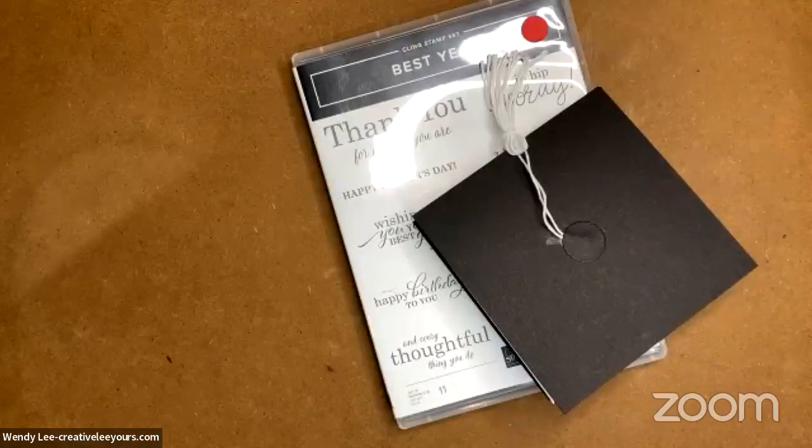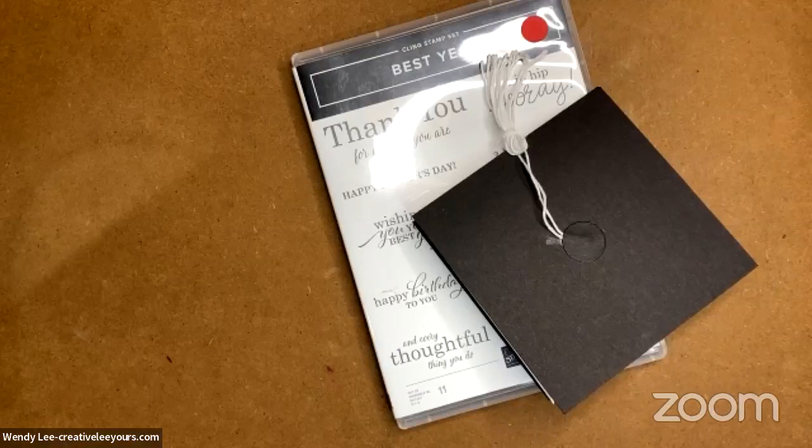Today I decided that we were going to focus on upcoming graduations. I don't know if you have a graduation that you need a card for or not. However, this one is great and you can use it for any type of graduation. If you don't need it this year, it'll be a good one to have in your back pocket. So be sure to save this video so you can go back to it and watch it next year.